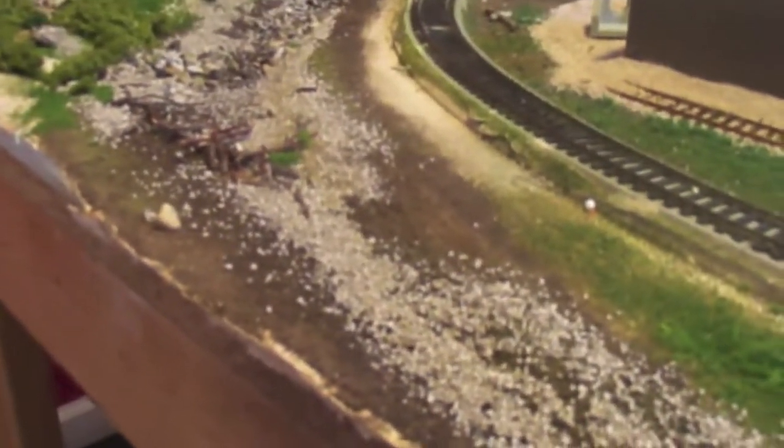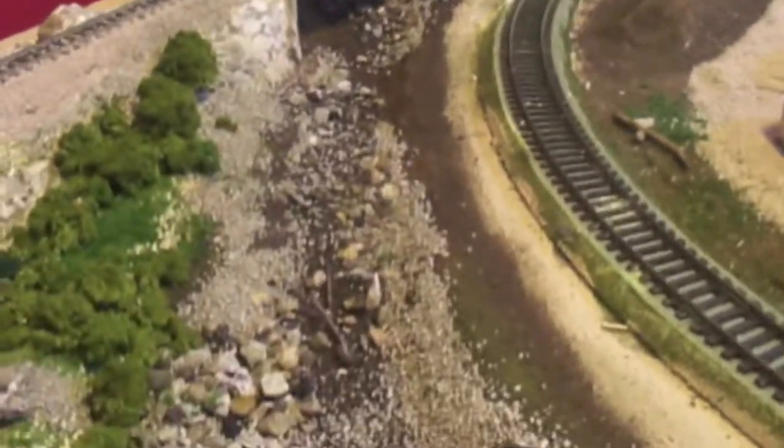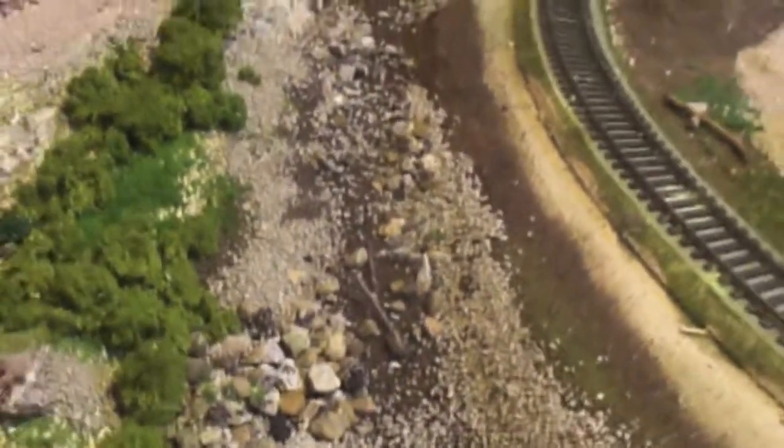So you can see we started the riverbed. This all happened last night, so it's still drying, that's why it looks pretty wet. But this will be the riverbed. It's kind of hard to discern on camera because you can't really sense depth, but it's a kind of U-shape here, and then it comes all the way and widens here. So the mouth of the river is kind of larger here.